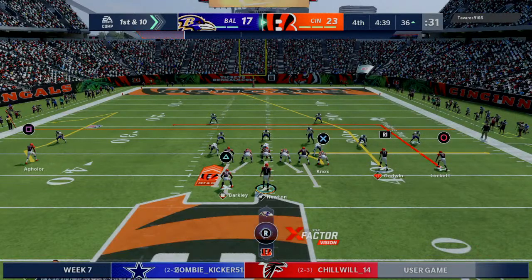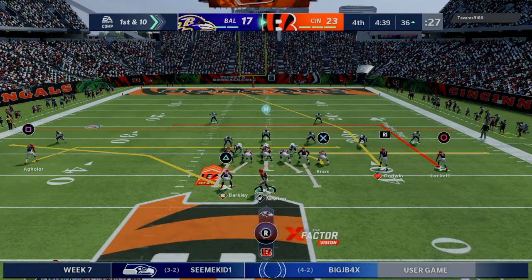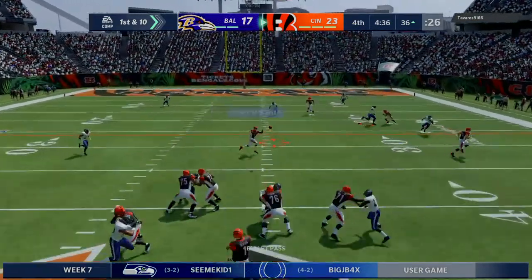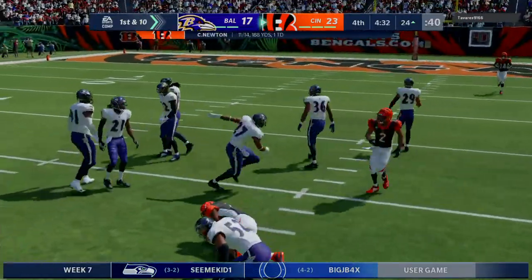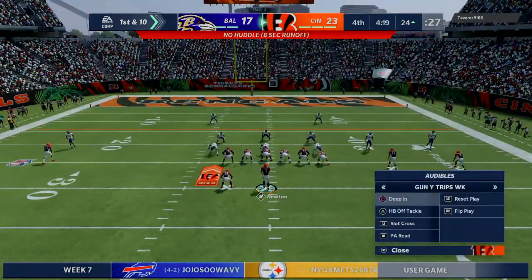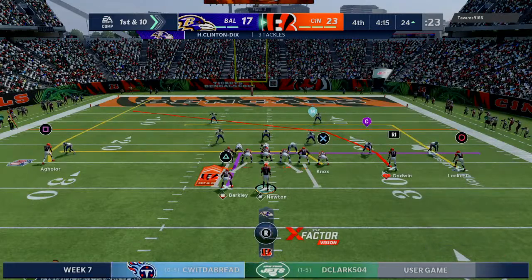Well, that should be a reminder defensively, and I think it's a reminder to myself because you just can't sell out to stop the run. There's still enough time that this offense can move the football through the air, even on 1st and 2nd downs, and they obviously picked the right spot to throw the ball there. And brought down, but not before they're inside the 25. 12 more yards there and another first down.